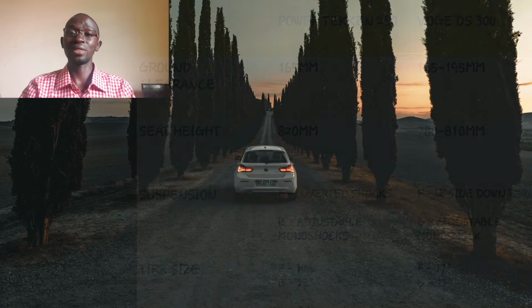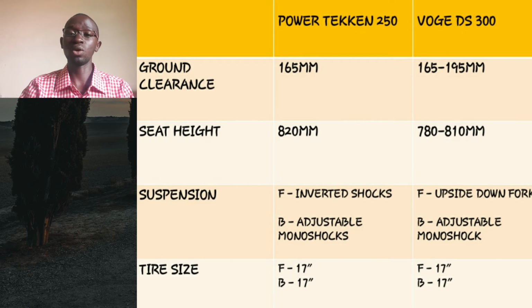The ground clearance on the Tekken is 165 millimeters, while on the Voge it measures anywhere between 165 to 190 millimeters. On both bikes, it's good enough. They can handle a bit of off-roading without scratching the engine's underside.